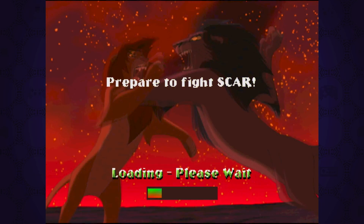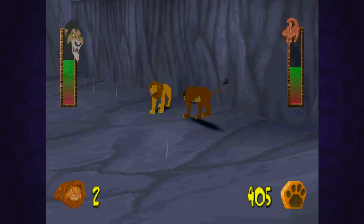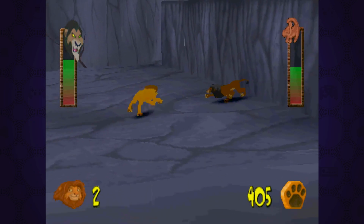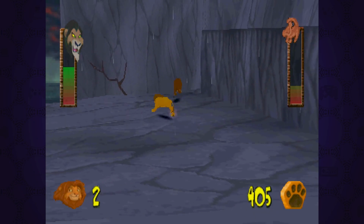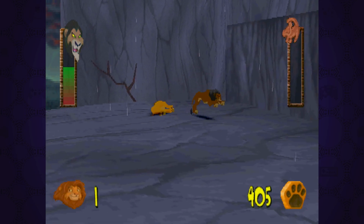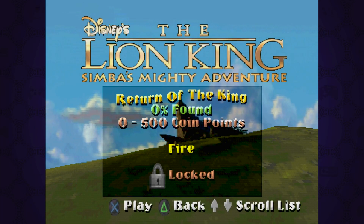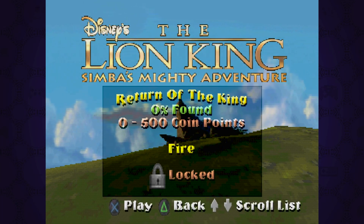And then the Scar fight was complete and utter cheap garbage. Simba is so slow that once you attack Scar, the window of time you have to retreat is too small to actually avoid getting hit. There's probably a strategy that can be used here, but once Scar killed me and I got another game over, I then would have to replay the entire stage again just to get another opportunity to maybe figure out how to beat him, and this game is not worth that kind of time.